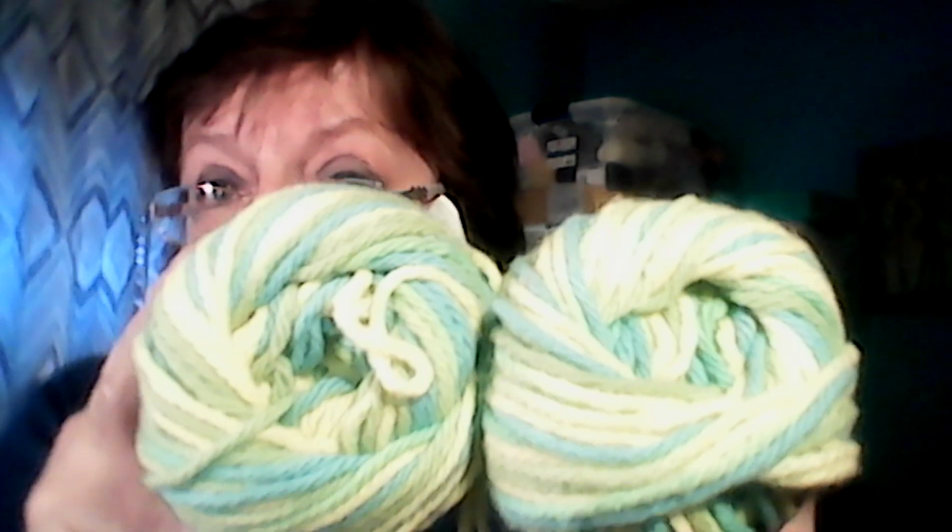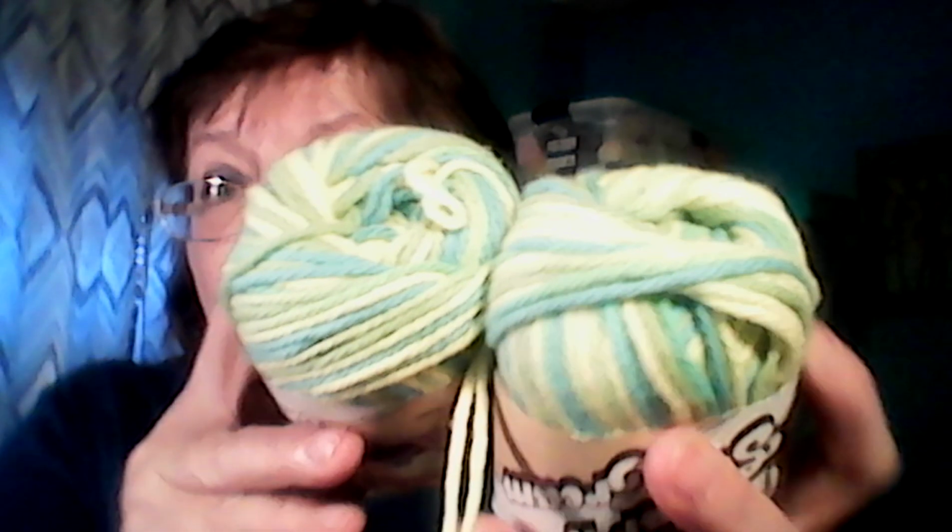So I'm thinking maybe this is like a sign where, you know what, that's the next thing I need to do, is some household items for donation. What is this color? Summer Splash. So look at that, in the cotton, sugar and cream. 2 of those. And then I found a chunky.